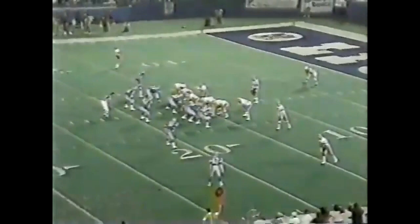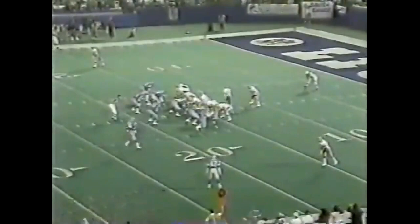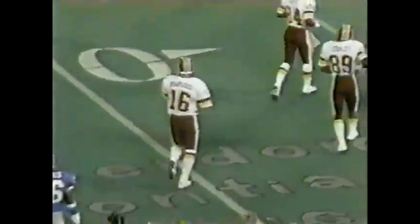Second and 10. Stanley to the near side. Sanders in the slot, now moving. Humphries, deep drop. Has to run it. Has the first down, and about 8 more. So Stan Humphries, not able to find an open receiver, runs 17 yards for the first down plus.